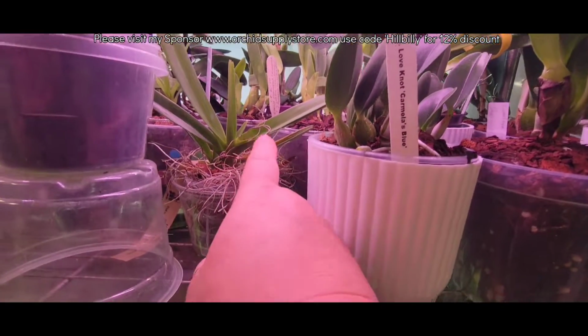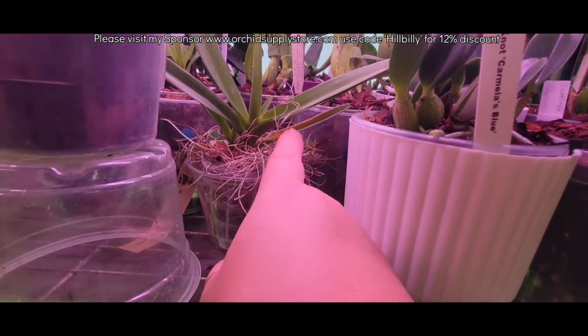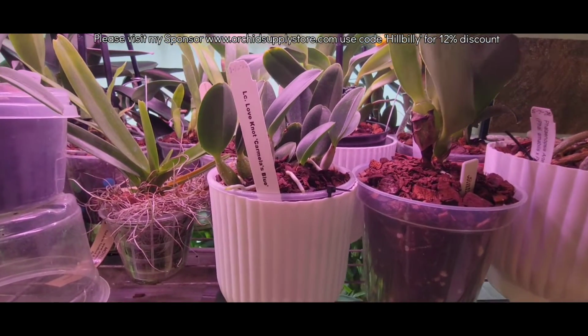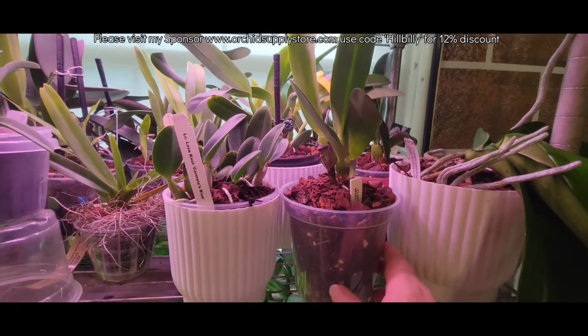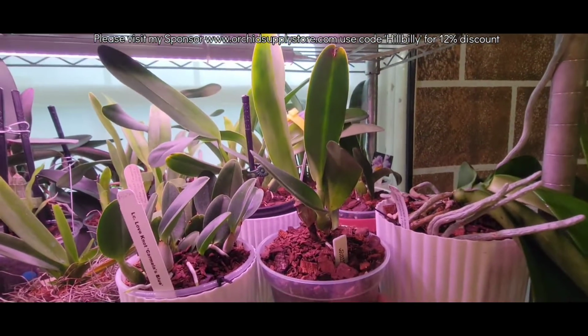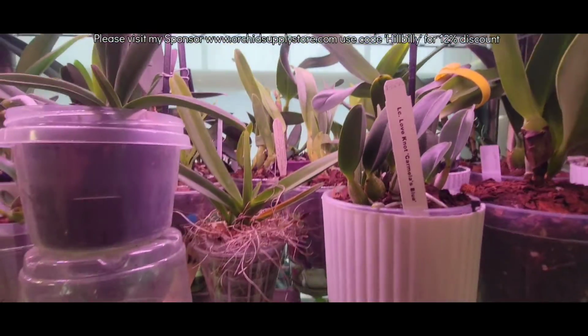But I am noticing, though, a couple of these leaves on this guy are yellowing a little bit, but hopefully, fingers crossed, it'll be okay. That's about all that's going on here. The Rex from William Green looking good. It's doing just fine there. So let's go down.